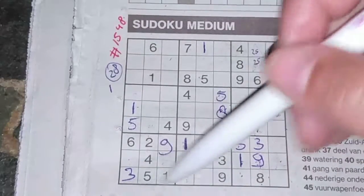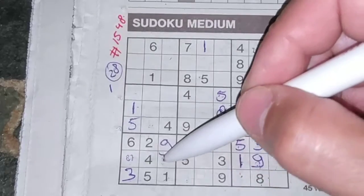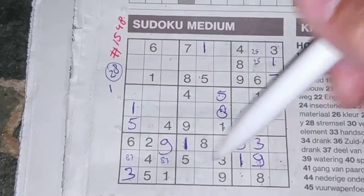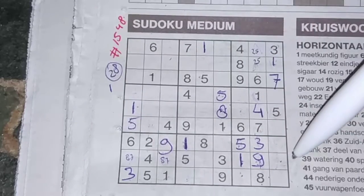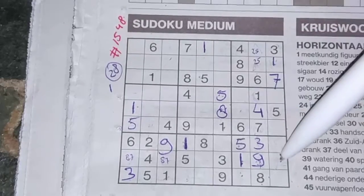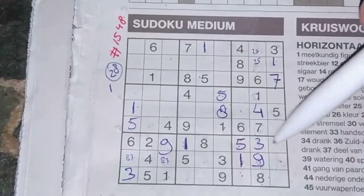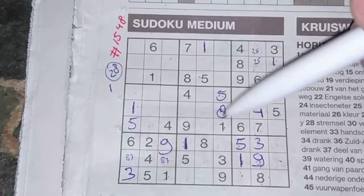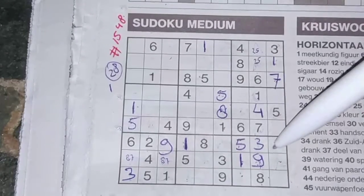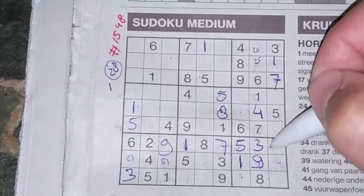2 boxes left in this big square for the numbers 8 and 7. I cannot fill this yet. Need to mark them for you so you can follow it easier. The other 2 numbers in this row are for the numbers 2 and 6. I cannot fill this yet. Need to wait. These 2 numbers in this row are for the numbers 7 and 4. We have a 7 here, no 7 there. 7 should be here, and the 4 goes there.